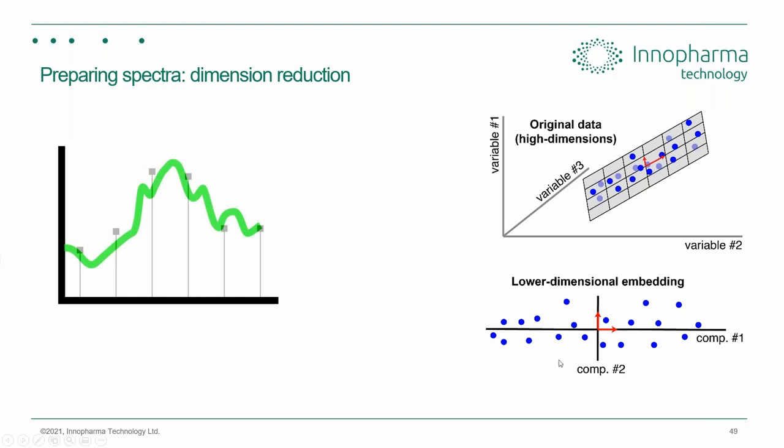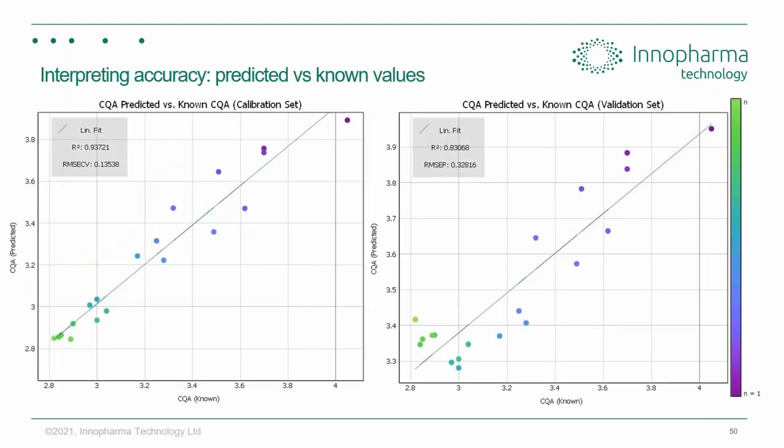Okay, so what do we do then once we've done our regression analysis, once we've compared known concentration or known critical quality attribute? Have we got a question there? How many dimensions are typical that PCA reduces? How many PCA components would we reduce to, two or three? Okay, that's a good question. And it depends, unfortunately, on the details of the data.